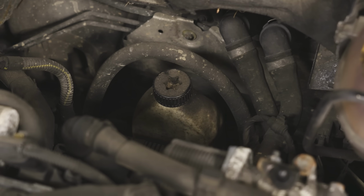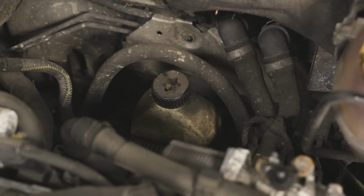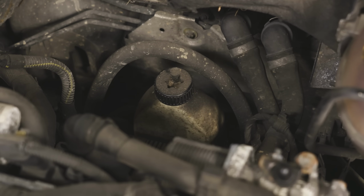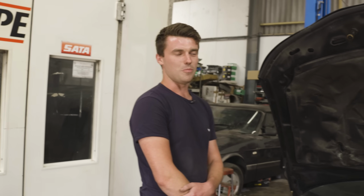That bottle design always intrigued me. That looks like it belongs under my kitchen sink. That's standard. Right, so yeah, that is standard. Basically, that's the power steering pump. It does actually make sense if you think about it, because underneath you've got the pump, and they just sit that bottle straight on top of it. So the reservoir for the power steering fluid is on top of the pump.